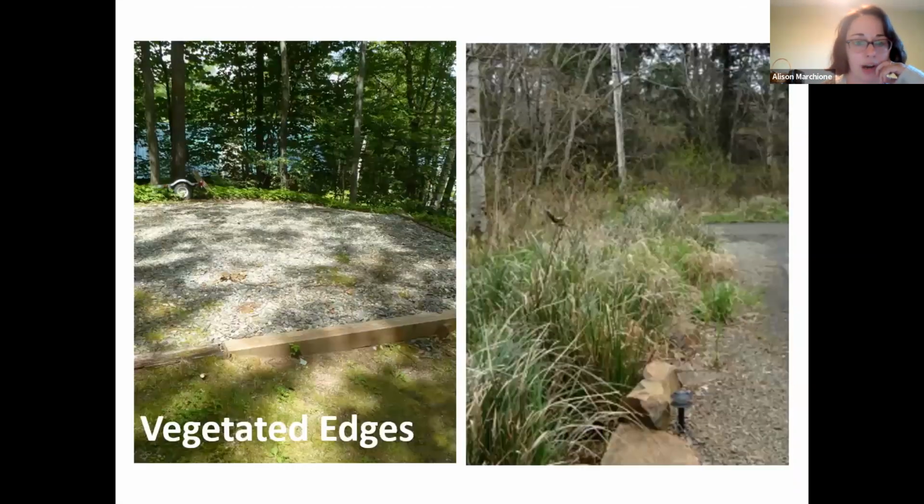We also often are suggesting vegetated edges around parking areas. So, you're not using this area around the parking area. You can add vegetation to stop and slow stormwater, and also delineating a parking area so that you're not compacting soil all over the place. You have like one designated place to park your car.